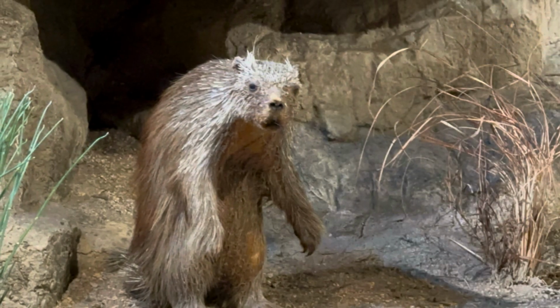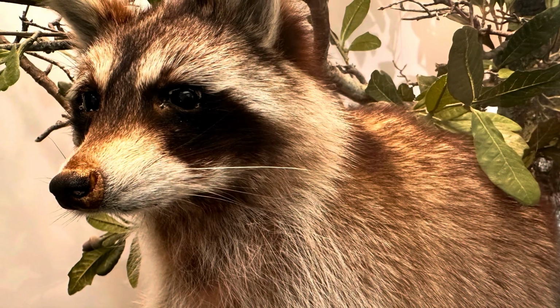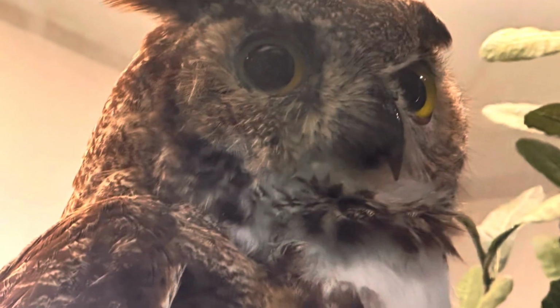My favorite porcupine ever. Love him. Look at this cute little raccoony fellow. And my other favorite is the little owl.